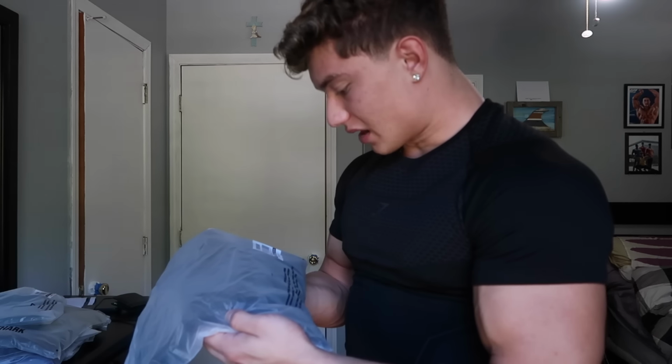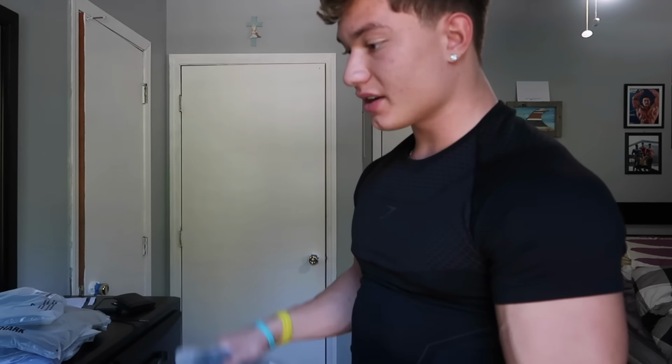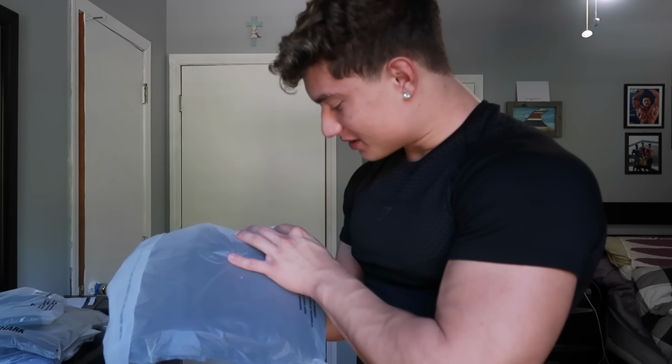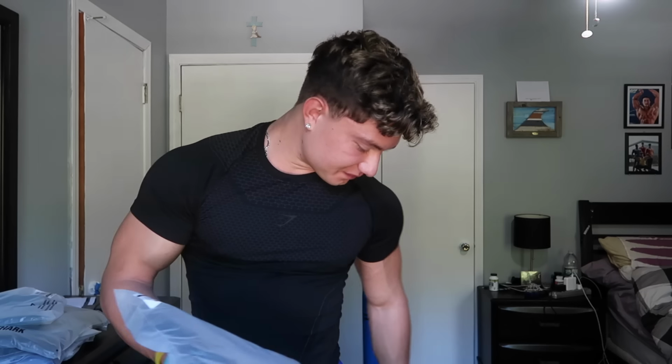Long sleeve. Onyx long sleeve, black, charcoal gray. Fit tapered joggers, black. That's great. I think Gymshark got the message. All I wear is black pants. I like black pants. So that was in the Gymshark package.